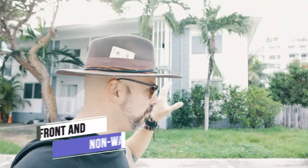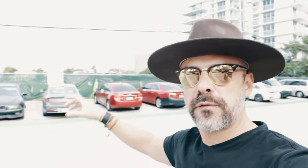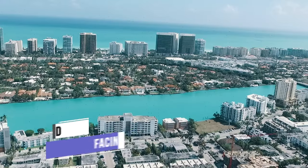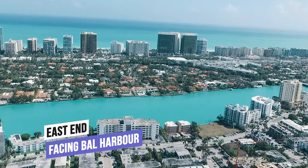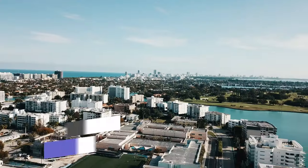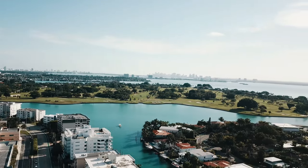Because Bay Harbor is an island, you are going to find properties like this one that is developed on what we call a dry lot, and of course you're going to find properties like those ones, and on that lot a new project is coming soon facing the water. On the east end, we are facing Bal Harbour, and the projects that are facing the west are actually overlooking the houses in Bay Harbor on the next island.